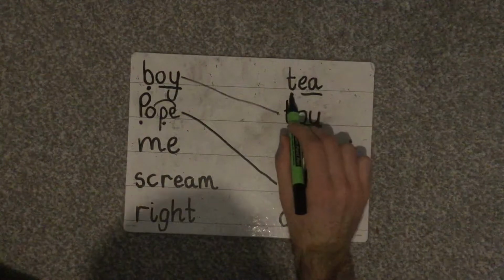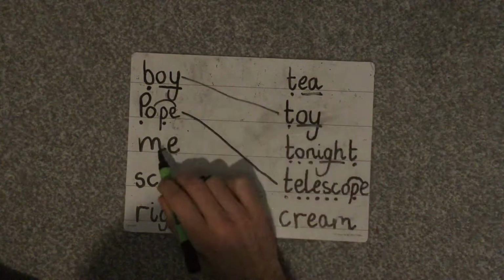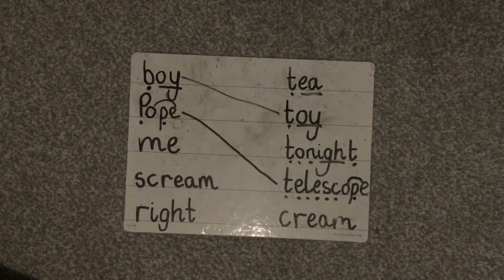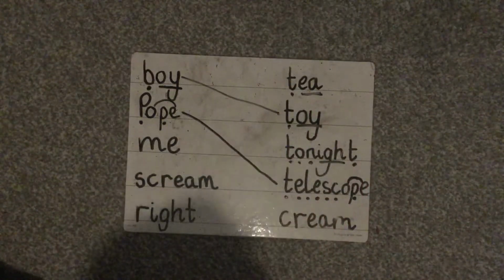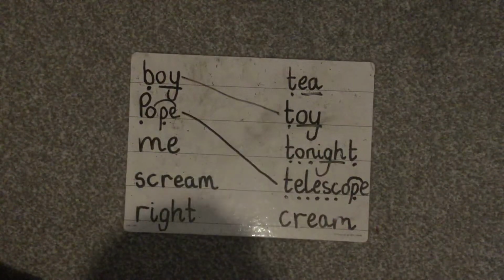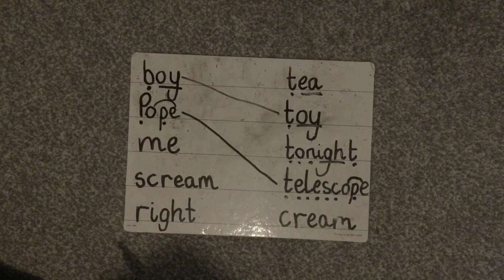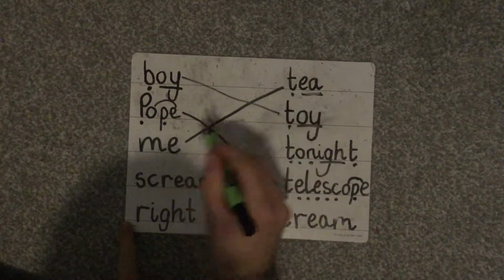Oh, we've read this before. T, E, T. Me, T. Do they sound the same at the end? They do both sound the same at the end, but they aren't spelt the same. So sometimes we have to listen to what the word sounds like, not just the spelling, because sometimes sounds can be written down differently. There can be different ways of writing the same sound. So these match, they rhyme. Me and T.